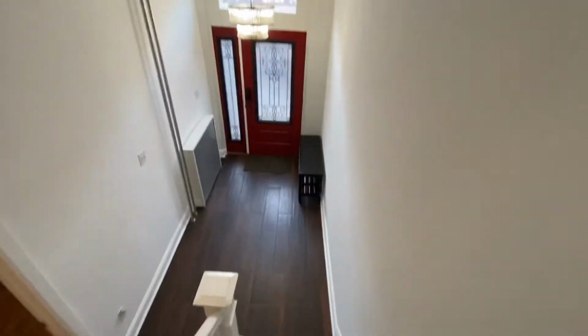All right, now I'm going to take you back downstairs. You've got a couple of closets in the hallways. I didn't open every door. You have closets such as this. This is a coat closet. Similar thing upstairs. Now I'm going to take you downstairs.